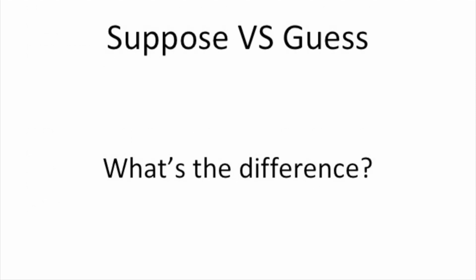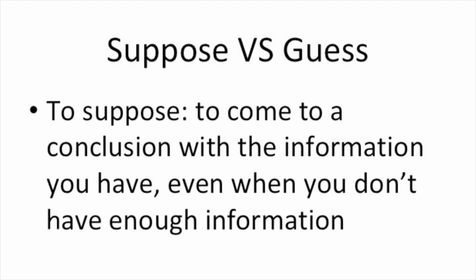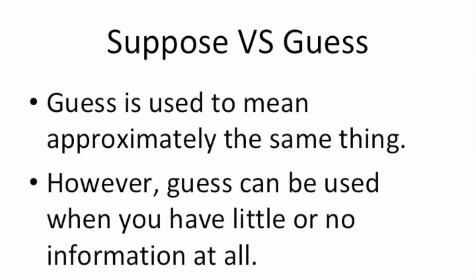So now you might be thinking, okay, guess and suppose are very similar. So what's the difference? Suppose usually means to come to a conclusion from the information you have, even if you don't have enough information to be certain. Guess is sometimes used to mean approximately the same thing. However, guess can mean that you are making a statement with very little information or no information at all.